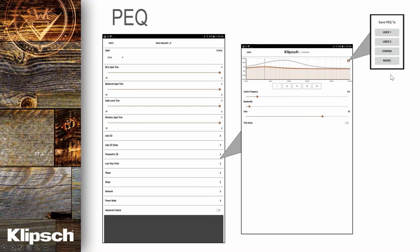So if you're really fine-tuning this for cinema, you can save it to the cinema mode, and it's ready to go for the client. And you don't need to go back and forth to that sub and adjust little tweaks here and there on the back of the sub, because they're not there.